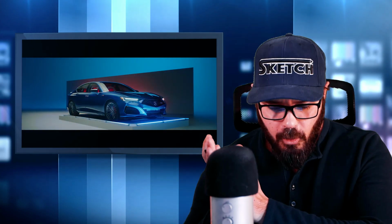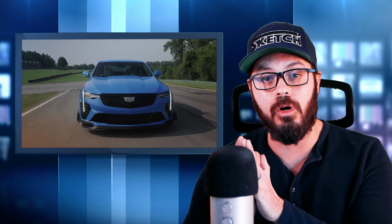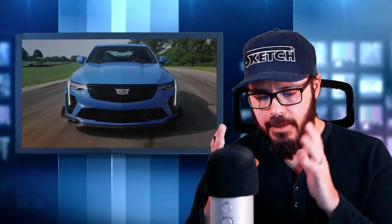They say it's hand built, but I don't get the point of hand building an Acura sedan. Yes, if you're building a one-off Lamborghini, I want that to be hand built. But on a 2023 Acura sedan, I don't really care, or maybe I don't even want that to be hand built, because of how good manufacturers are at putting together cars these days. But the car that I would buy instead of this is the Cadillac CT4 Blackwing with a manual transmission.